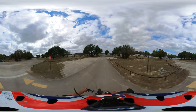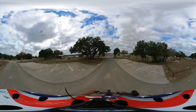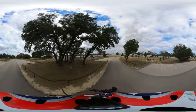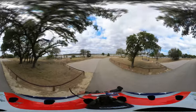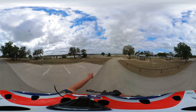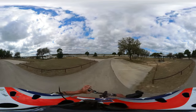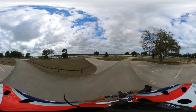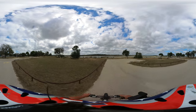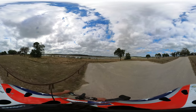Back to where I got on the bike. A whole lot of deer in these parks. Lots and lots of deer. They have a fishing dock down here. I'll loop around right there. I think I've only found one open boat ramp on the whole lake, and that was down by the dam.